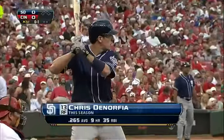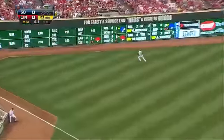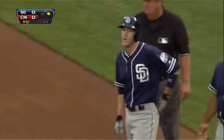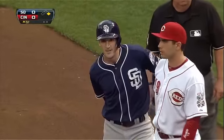82 degrees here at game time at Great American Ballpark. Denorfia hammers this ball into left, so a good start for San Diego. Last time the Reds saw Denorfia, he was getting that pinch hit 2-run walk-off home run against the Reds and Chapman out in San Diego, and he leads this game off with a base hit.